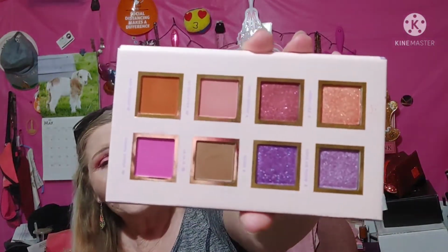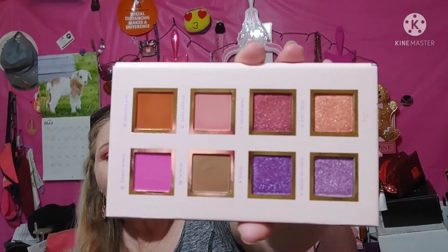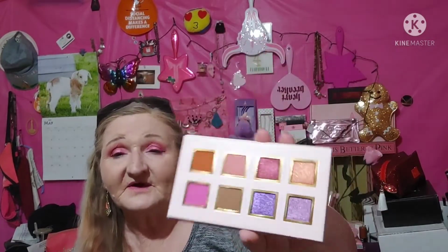Okay, and then last but not least, we have the Spanglish from Alamar Cosmetics. This is the second time I think I tried this last month also. The colors are not quite what I expect them to be when I put them on the lids. I don't know, I like it and then I don't like it. It just doesn't do what I need it to do.